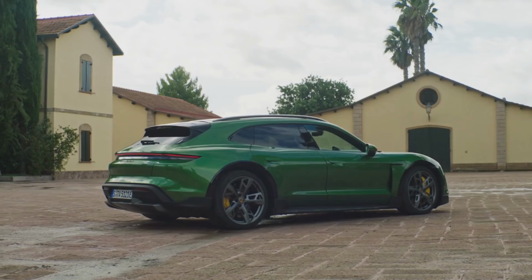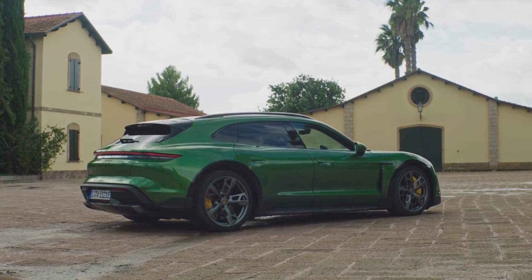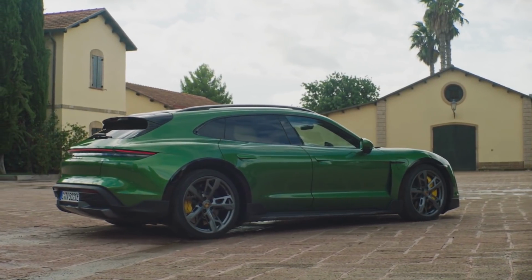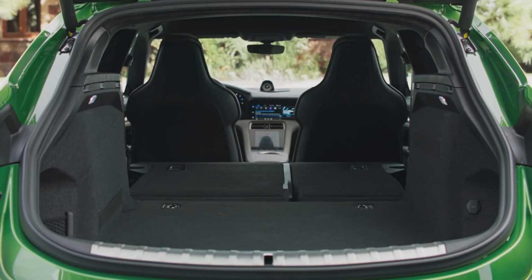Porsche has launched the all-new Cross Turismo version of the Taycan and added the second version to its all-electric performance car. The Cross Turismo is a wagon or sportback, and it's more practical with extra space for luggage, and yet Porsche has worked hard to retain the characteristics of the original version.